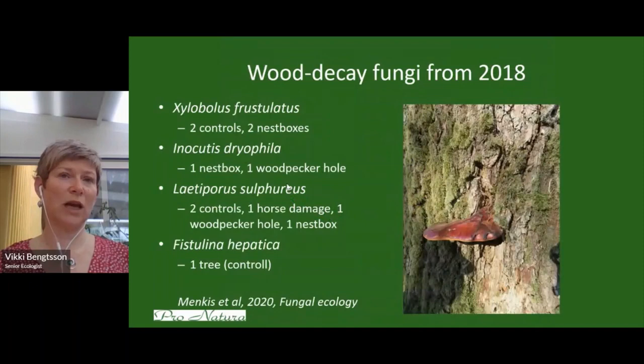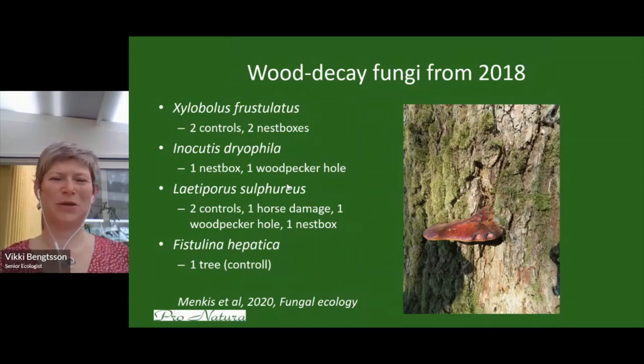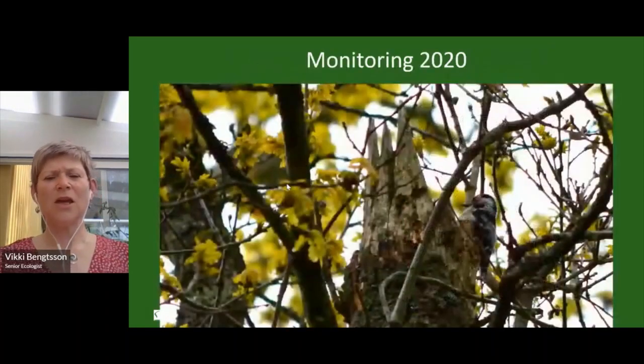But what was also interesting is we had double the quantity of DNA in the treated trees than the control trees. But we perhaps didn't have quite the number of wood decay species that we might have liked. And of these 4 species, Laetiporus is a great one, and Fistulina was only from 1 tree, but we found a rare species in Sweden at least, Inocutis dryophila, which was in 2 of our trees. But again, it was less than any of us had hoped. And I guess what that suggests is these things take time. And that's no surprise. Those of us working with old trees that live 500-600 years, tree time is a completely different concept. So moving on, last summer we revisited 18 of the 20 sites.